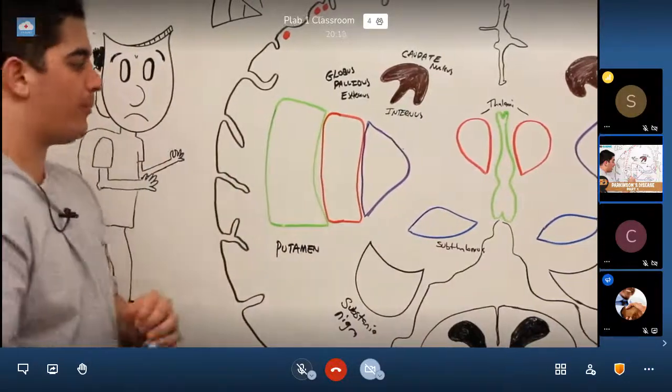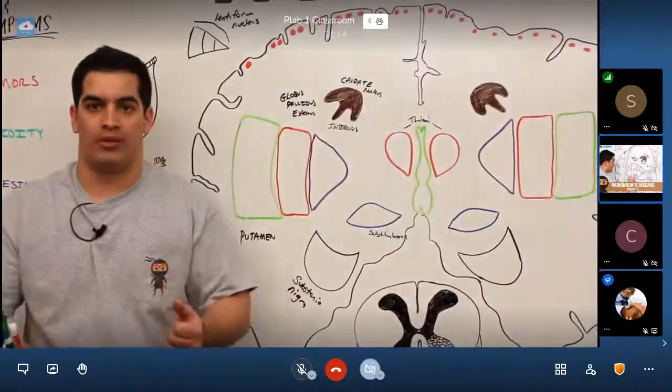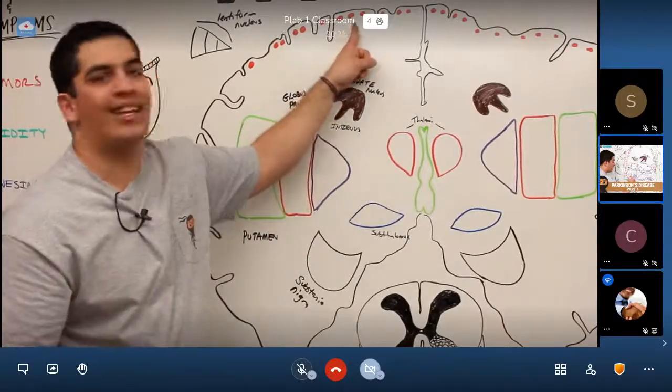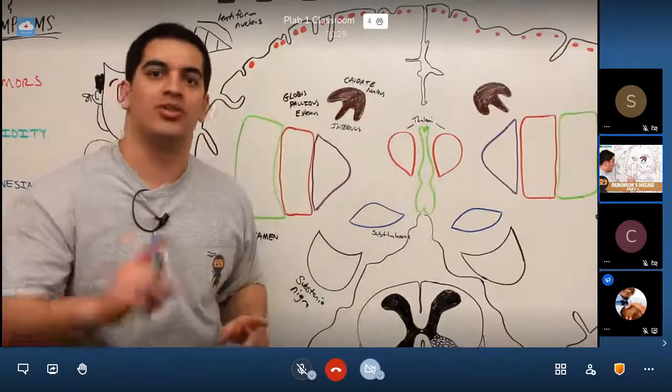So first off, the problem with Parkinson's disease is abnormal motor movement, right? If they have abnormal motor movement, sometimes what we need to understand is what is the actual normal activity of the central nervous system and how it coordinates these motor movements. So let's go ahead and do that first.